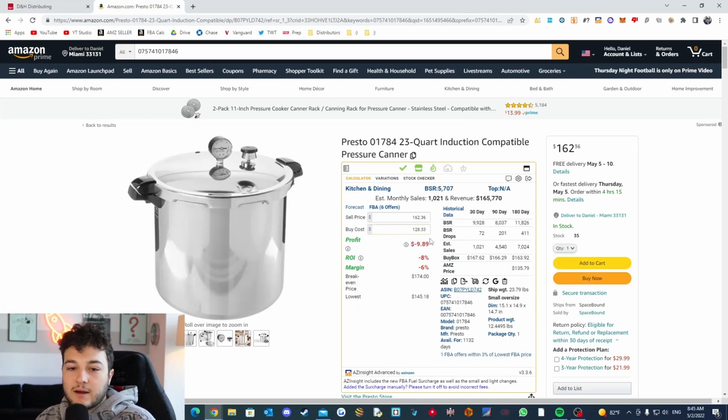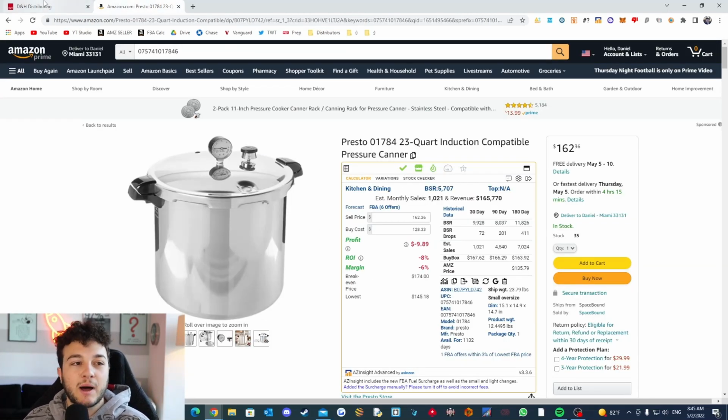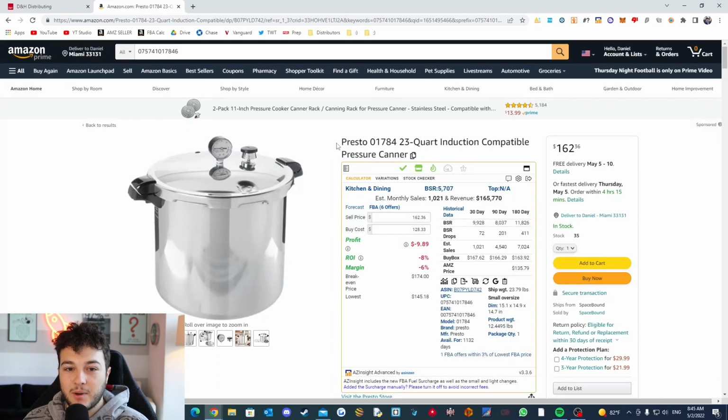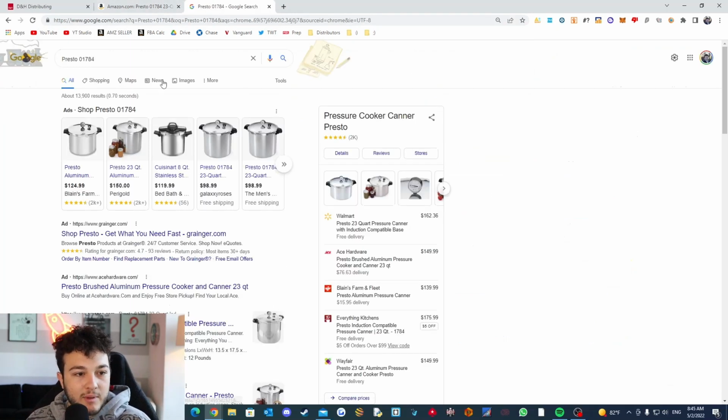Right, we're going to be down $10. This might be a product I can mark off and see if the distributor D&H will get me it lower. It is possible that they will, because there are a lot of people selling this at 162. So that, or it makes me seem like they might actually be buying this somewhere else. So let's just do a quick search and see where people may be buying this from.